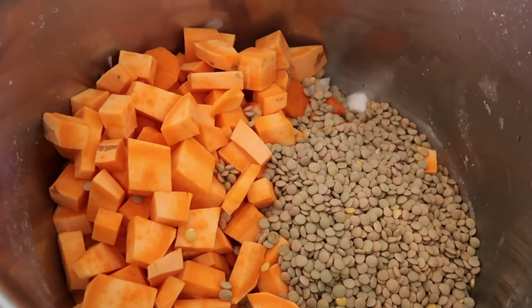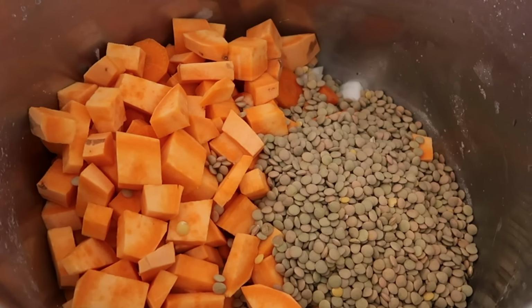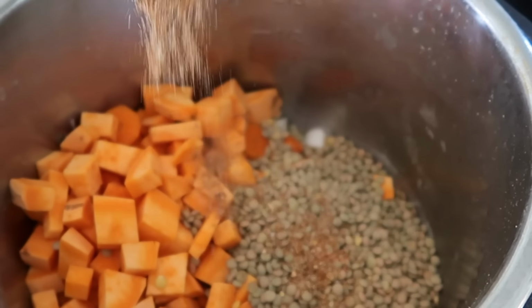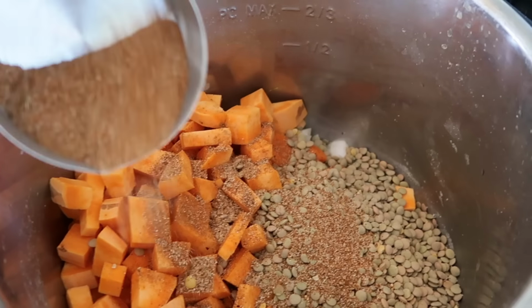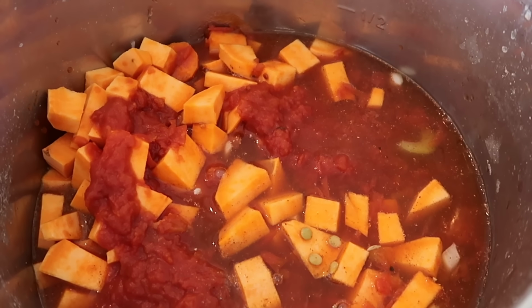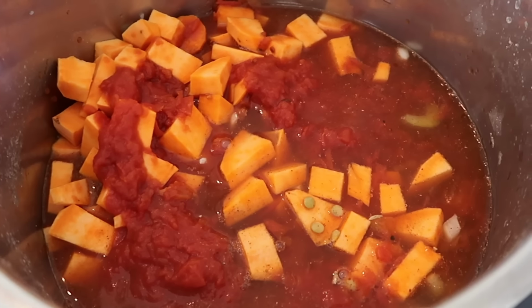So now all I did, I added all the vegetables, the lentils. Now we have our spice blend. There are a lot of spices in this, and they're very important. They make it taste extra good. Then I added the diced tomatoes, vegetable stock, and then I'm gonna put this on pressure cook for 15 minutes, and that is it.